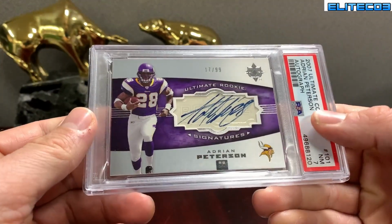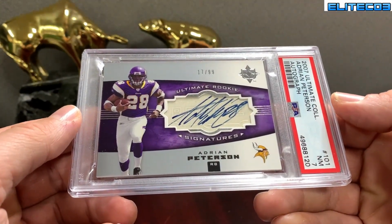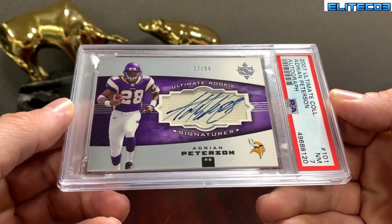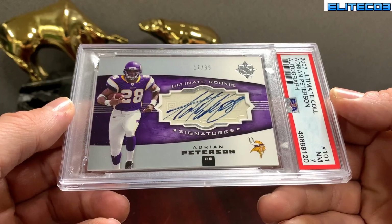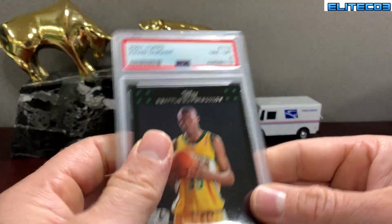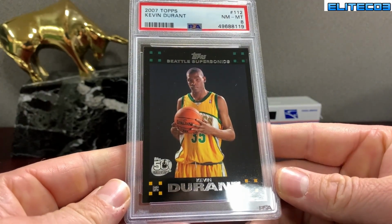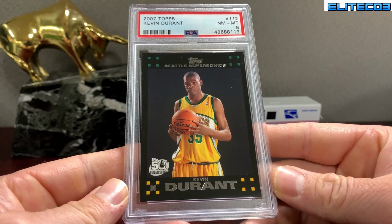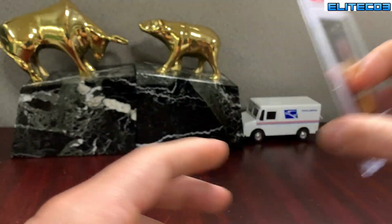This one got the 7, so maybe I had this as the 7 plus, and the other one I had as an 8. So those are accurately graded. Some of these Ultimate 2007s can be a little rough. They probably came out of the pack like that. Tough card. I've gotten a couple SGC 9s. I don't think I've ever gotten a PSA 9, although there might be one in this order.